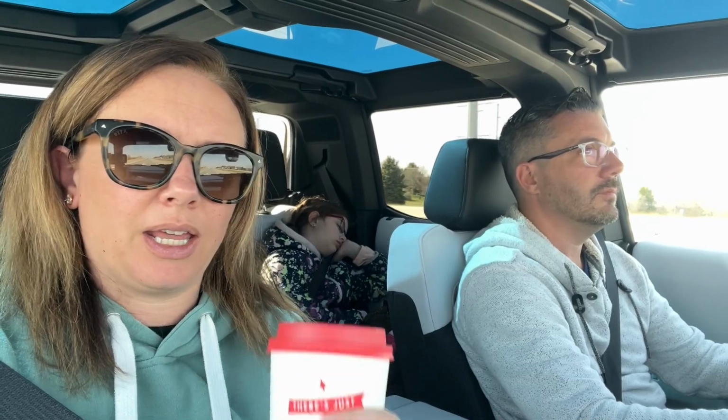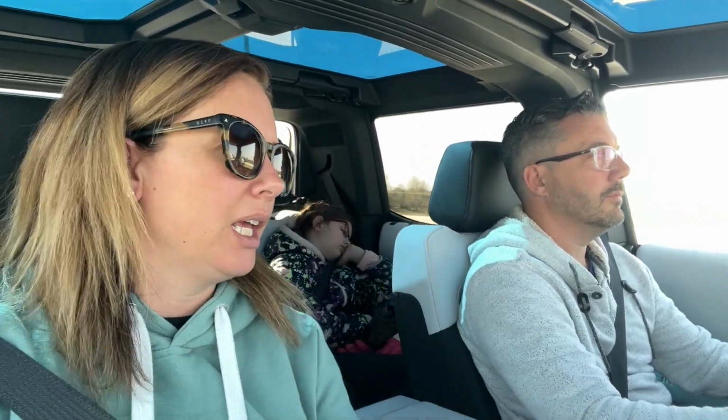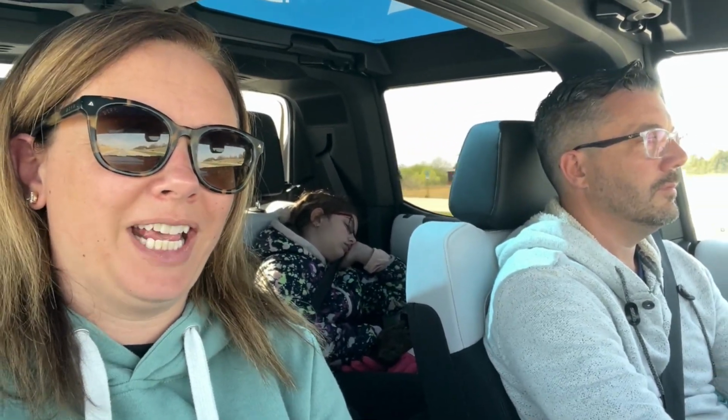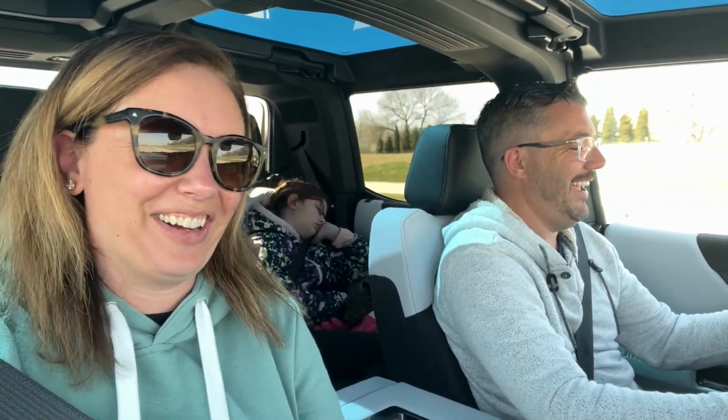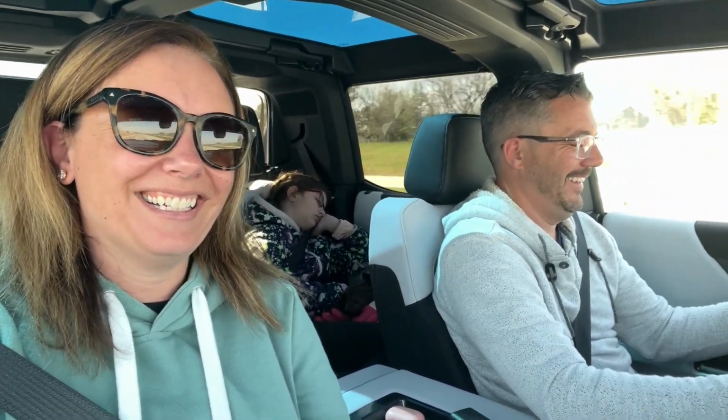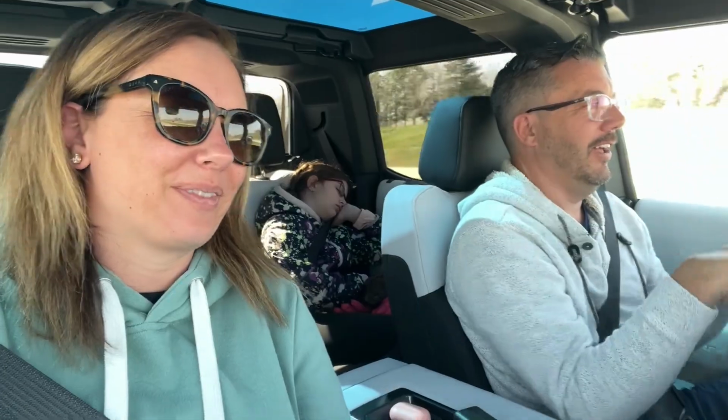So Steve has taken over just to see the difference between using Super Cruise and him driving it in this wind. And there's not a big difference, but I almost think Super Cruise is doing a better job than Steve is. So there's that. But I mean, fine, I'll give it up. It's quiet. Now it's quiet because we're turned away.